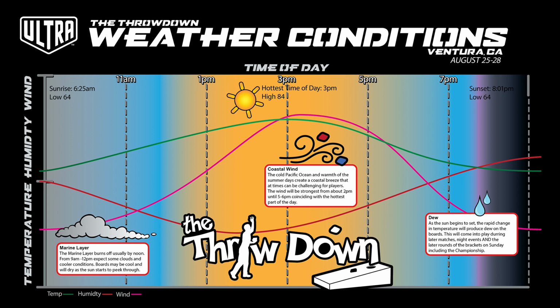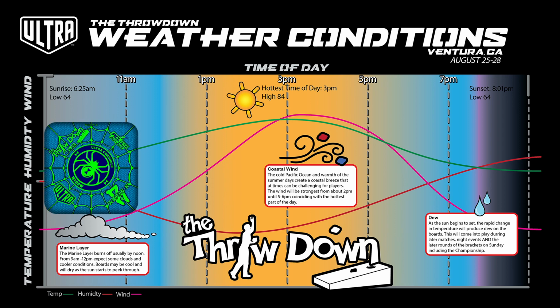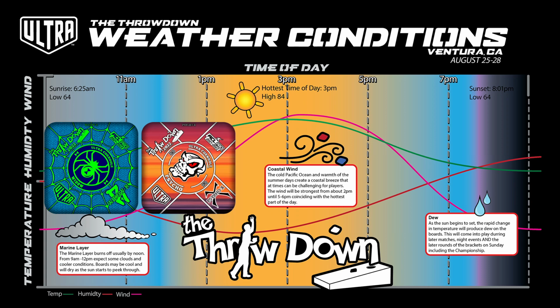You and your partner arrive at the Throwdown at 10 a.m. to warm up, and the boards are sticky. You decide that the Widow R on the carpet side is moving best. But as the boards start to warm up and the marine layer dissipates, you shift to the Psycho X because it is more hole friendly and the speeds are controllable.